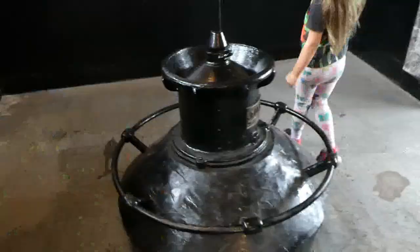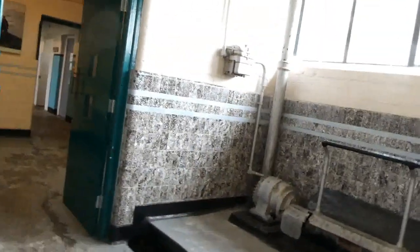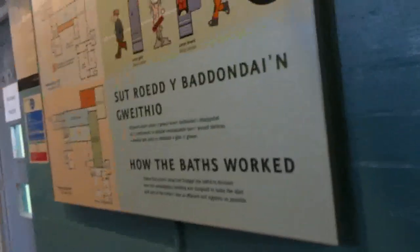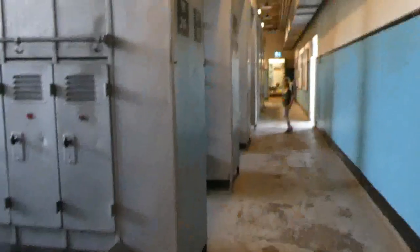Oh, that's lush. That's where they would have had their baths. Oh, there's me up on the camera. Woohoo! This is what it looks like there. The boot greaser. Come on, let's go through and have a look. Grease their boots, apparently. Wash their hands. Here's the lockers. They put their bits in. Smoking and spitting prohibited. Jen, wait for us.